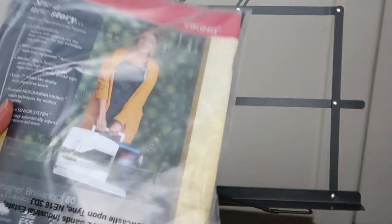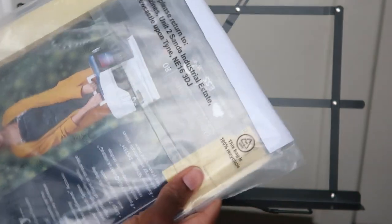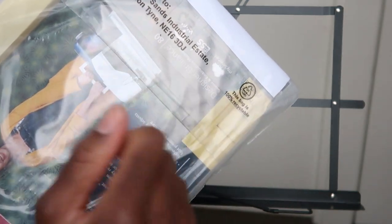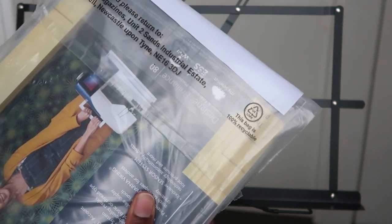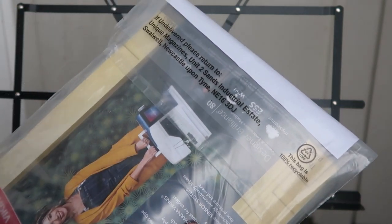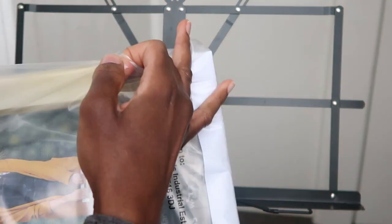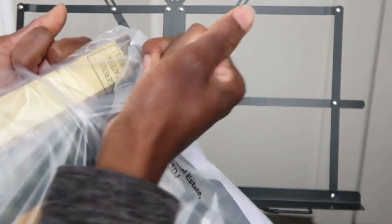And probably before I go on, I thought I would appreciate the wrapping. My subscription is with Unique magazines, and I like that the plastic they use is 100% recyclable, and more than ever before I'm keen on sustainability and how resources are being used. So I thought I would point that out if you're someone who appreciates that bit about life. So let's go ahead and open it up and see what's actually inside this magazine.